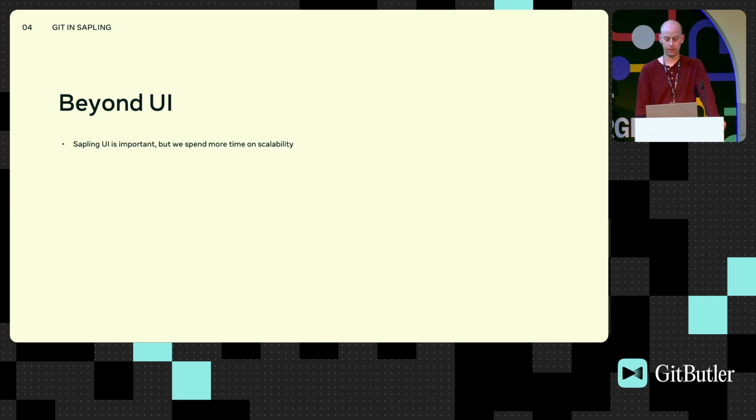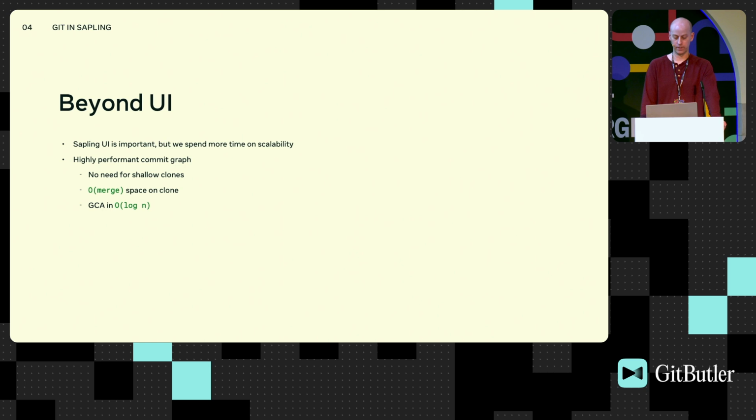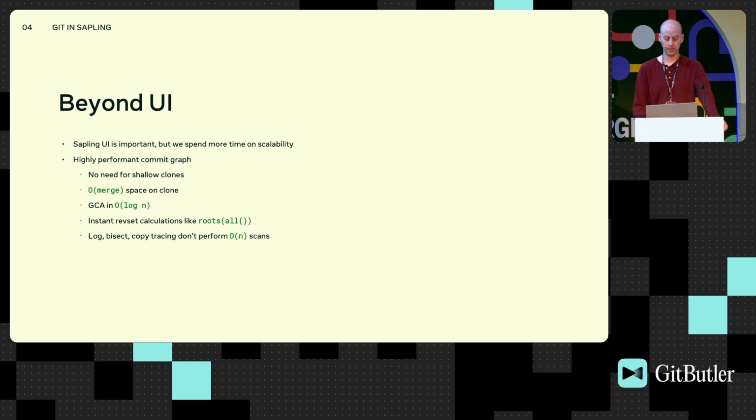UI is obviously important, but due to the accelerating repo growth, we spend most of our time on scalability. So Sapling has a highly performant commit graph, and when you clone, you don't need to choose between shallow or not shallow. It always starts off as shallow and then gets filled in as needed. It only uses order-of-the-number-of-merge-commits space on clone for the commit graph, and can do a greatest common ancestor calculation in log n instead of having to scan. Sapling has the Mercurial revsets still, and it has very fast revset calculations. Common operations like log, bisect, and copy tracing also don't perform a linear scan, so they're a lot faster.